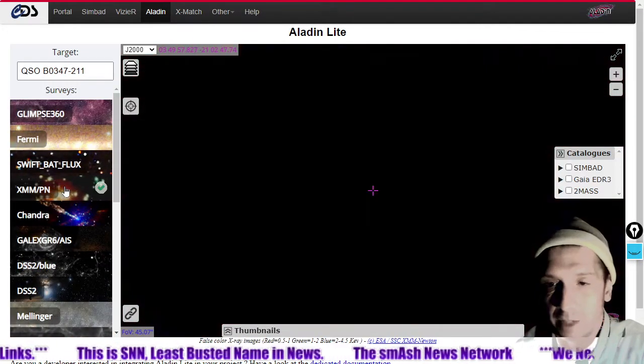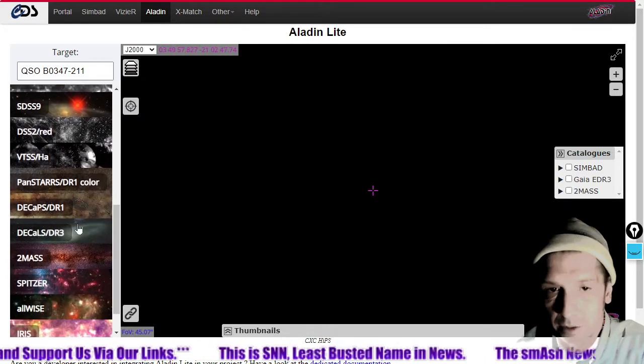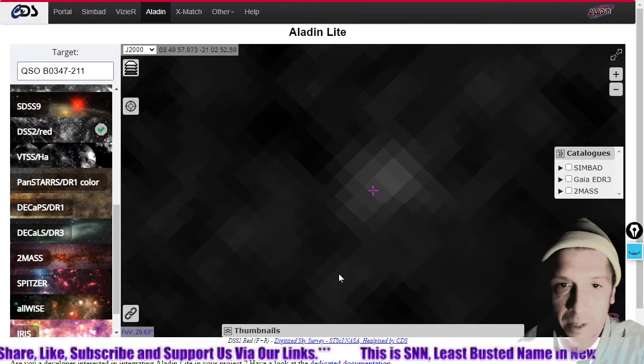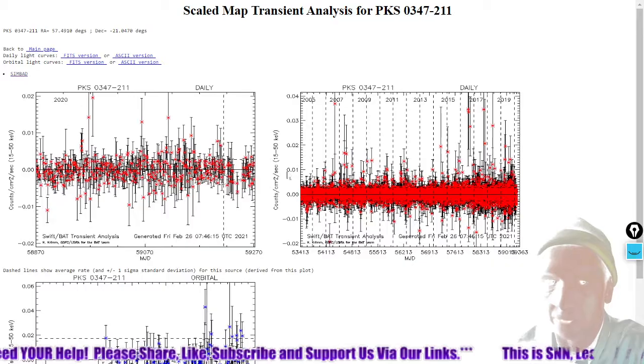Let's check it out on XMM-Newton, the X-ray Multi-Mirror Mission. Not there. How about on Chandra? Not there either. Does it show up in visible light? You can see a little bit of a bright spot there in the visible spectrum. It's quasar B0347, otherwise known as PKS 0347-211.